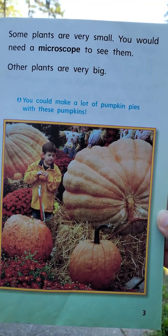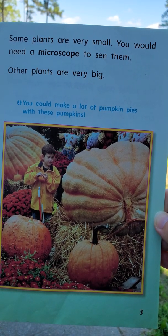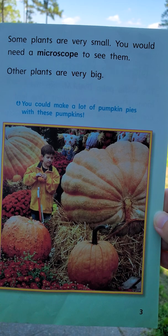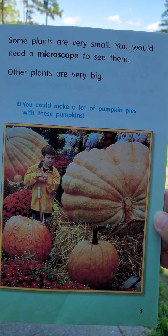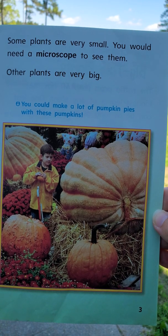Some plants are very small. You would need a microscope to see them. Other plants are very big. You could make a lot of pumpkin pies with those pumpkins. Look at them. They're bigger than the kid.